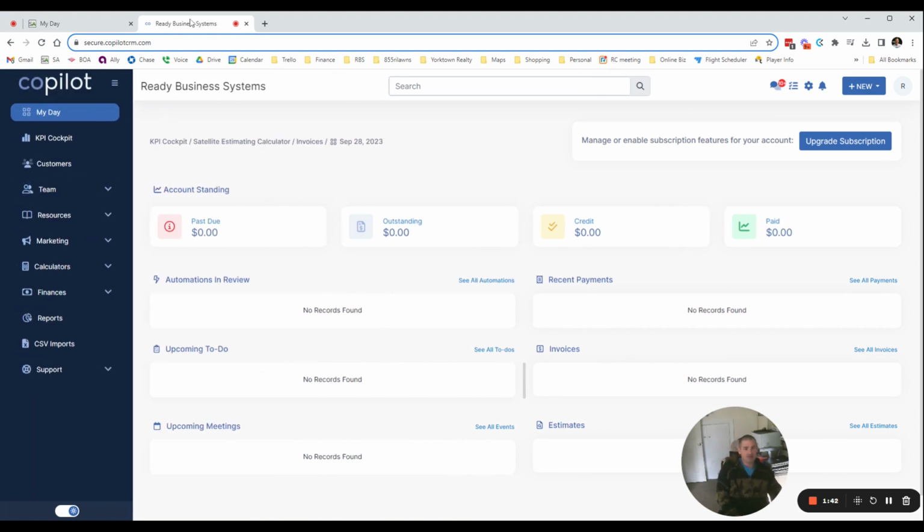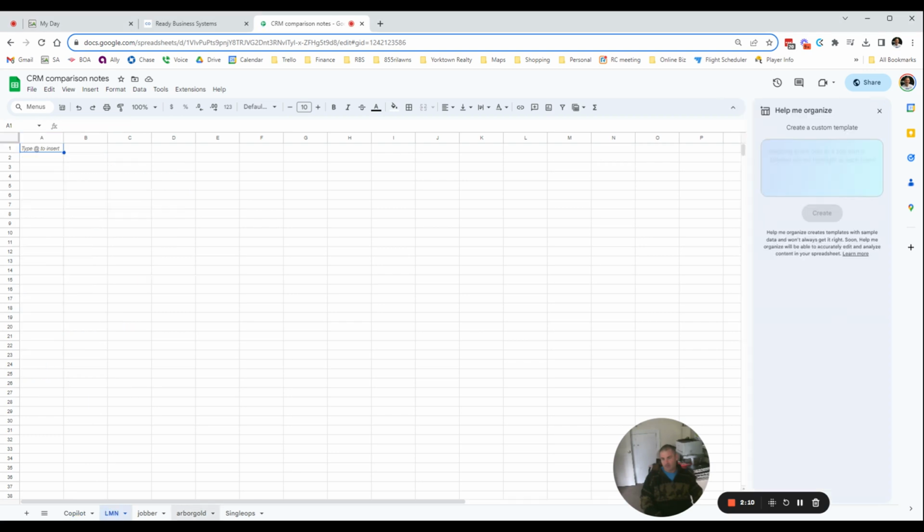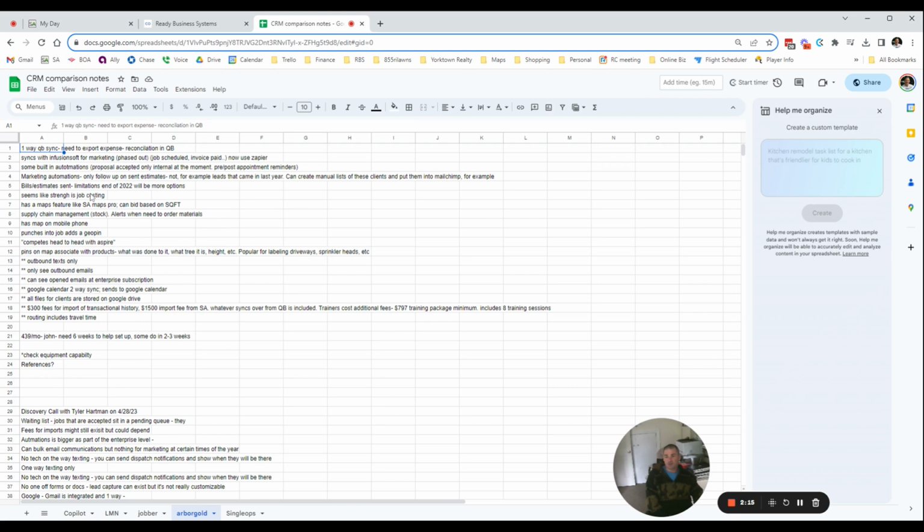So just some basic stuff here. Something that's been attracting me, and I've been looking at a whole bunch of CRMs here. We actually have a CRM comparisons spreadsheet where we're looking at different software. What interested me is as I've gone through different software, I've noticed that not everyone has automations, for example, and when they do, they're limited in terms of the triggers. I'm just pulling up my CRM comparisons here. So we have Copilot, LMN, Jobber, Arbor Gold, Single Ops. They have some limitations in terms of what triggers they have when they do have these automations.